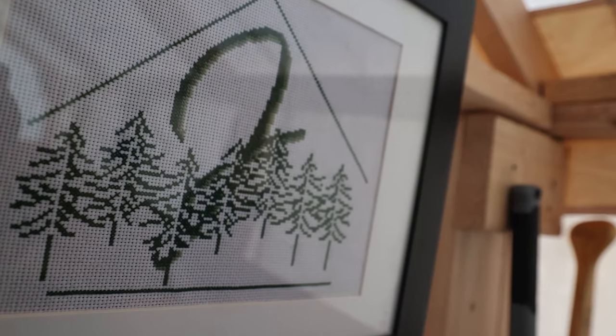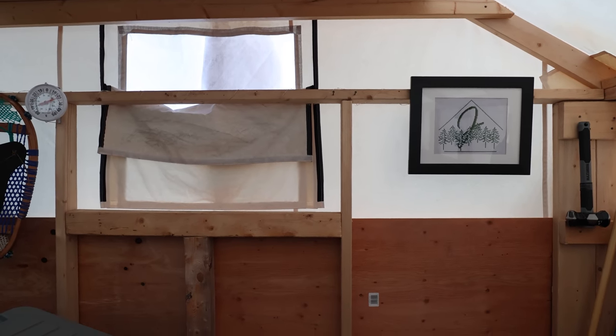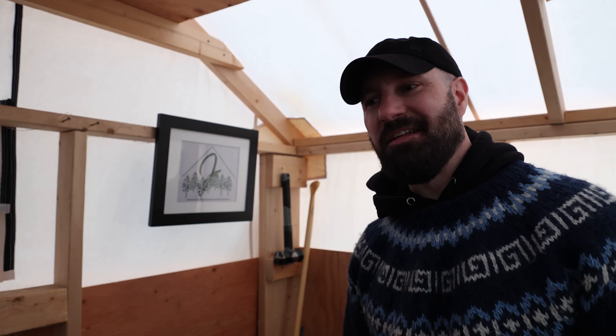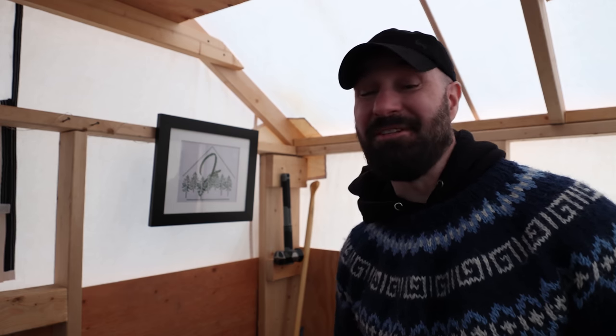I have the cursive letter J there with the spruce trees and a little bit of snow on the spruce trees. And then, of course, the tent. And when Crystal saw that I was working on a logo, she decided that she would make me a cross stitch. And when she gave it to me, she said, maybe that would look good in your tent. And I thought, yeah, definitely it would look good in the tent.